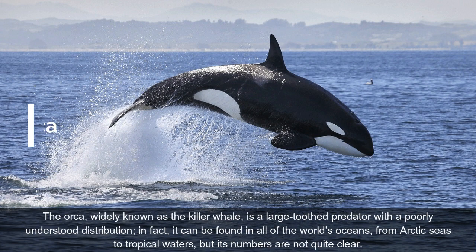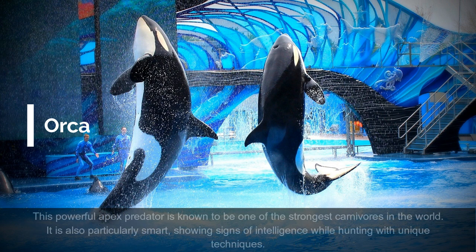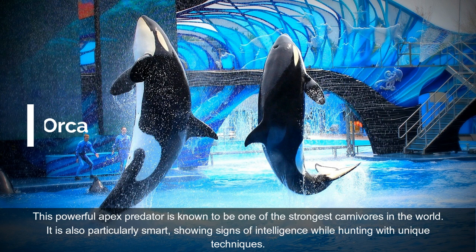The orca, widely known as the killer whale, is a large-toothed predator with a poorly understood distribution. In fact, it can be found in all of the world's oceans, from Arctic seas to tropical waters, but its numbers are not quite clear. This powerful apex predator is known to be one of the strongest carnivores in the world. It is also particularly smart, showing signs of intelligence while hunting with unique techniques. On place 1, Gray seal.